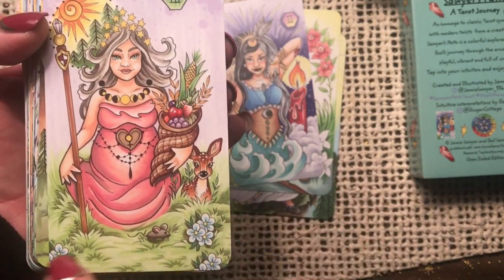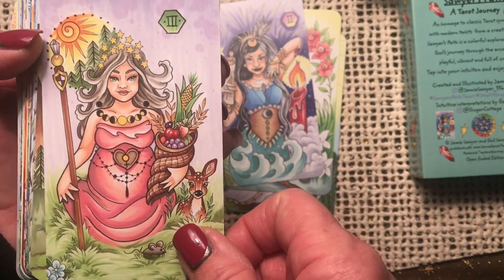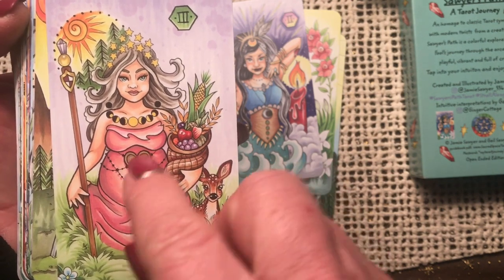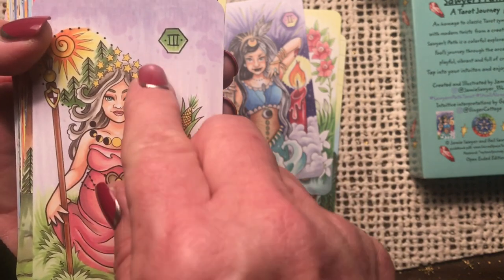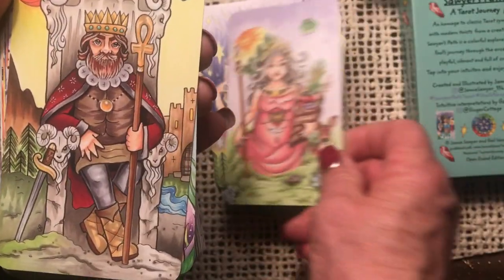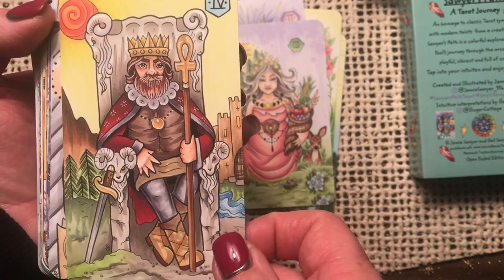I love all the nature images here, the mouse and the deer and the fruits of the earth. She's got the symbol of Venus here on her waist. She's got the moon phases for a necklace, the stars for a crown. Beautiful. Okay, here we have the Emperor.